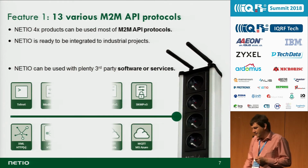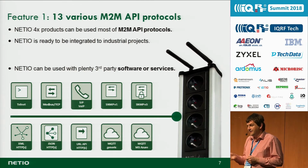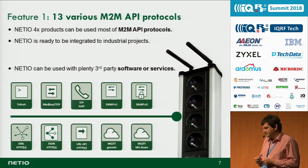So, as I said, we have 13 different protocols which can be used to control a socket over the network. So basically, this power strip can be controlled from your Siemens PLC, it can be controlled from your SAP, it can be controlled from your cloud application, from your Amazon Web Services application, or anything else.